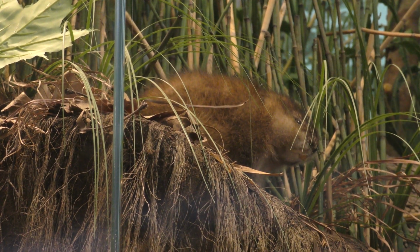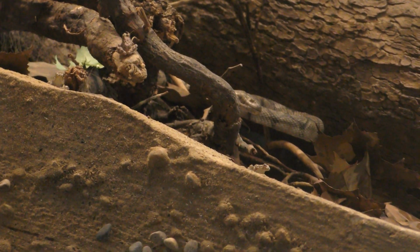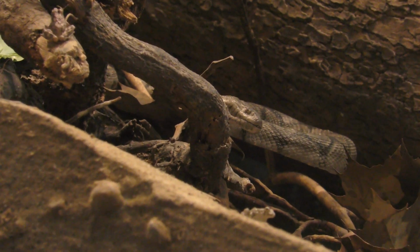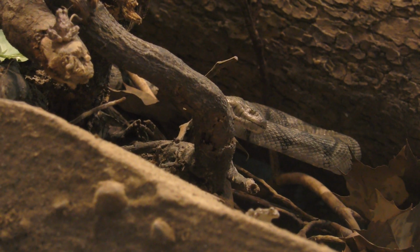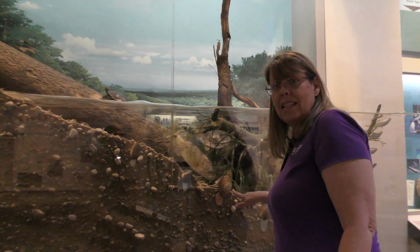But do you look right below him? Can you see the other animal? It's really hard because it's really well camouflaged. It's a water snake. Can you see it? Kind of cool, huh? Well, my friends, let's look down right over here towards this area.